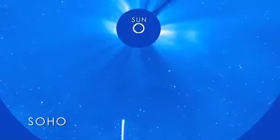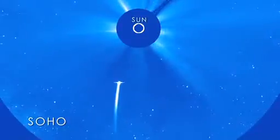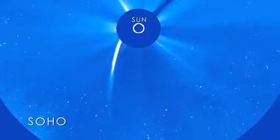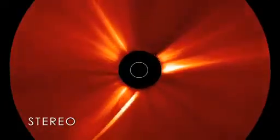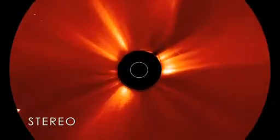Other NASA spacecraft, such as SOHO and Stereo, also saw Lovejoy's close encounter. Lovejoy marked one of the few times that orbiting telescopes have been able to watch a so-called sun-grazing comet survive its trip around the Sun. Most are not so lucky.